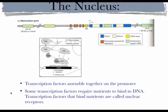What's +1 mean? For what? The first nucleotide. In? It's going to be transcribed. So +1 is the transcription start site. So it says -30. -30 what? Nucleotides.